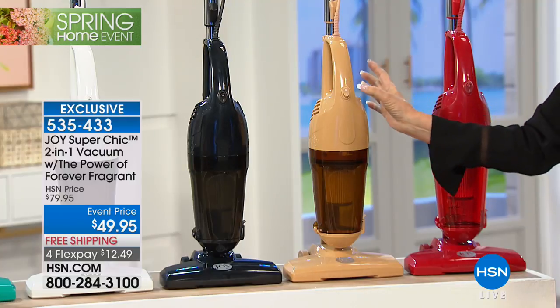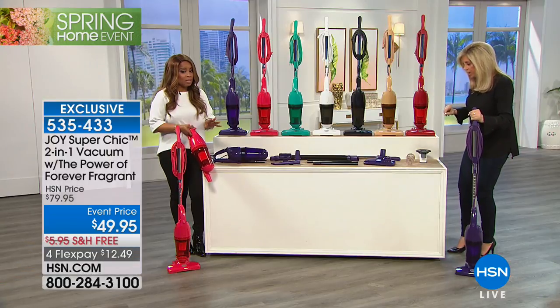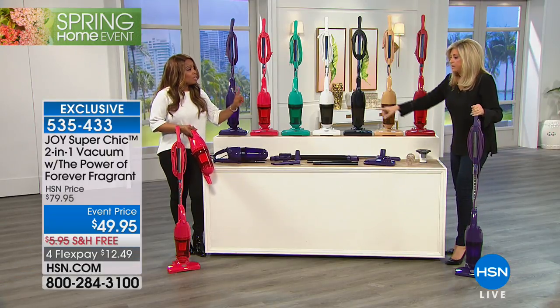And then we have the sand, and we have a couple of the red, I believe. Okay, so the red color will be the first to sell out. Only two remaining.